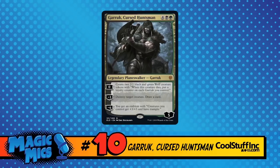Like, that's so weird. You can -3 to destroy a creature, draw a card. That's value, very much what a Golgari green-black rock style of deck wants to be doing, killing things, getting value, being very grindy. And it has a -6 where you get an emblem with creatures you control get +3/+3 and trample. Kind of a callback to the original Garruk that allowed you to do that as well.